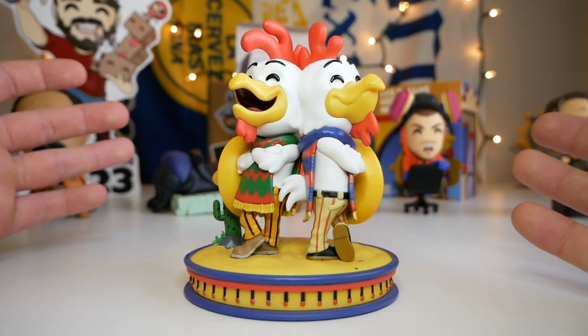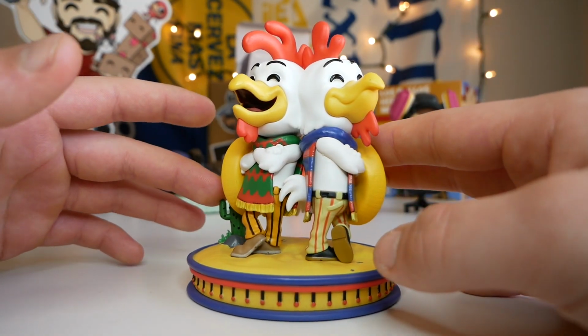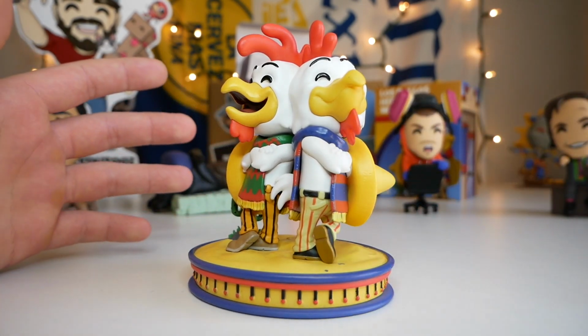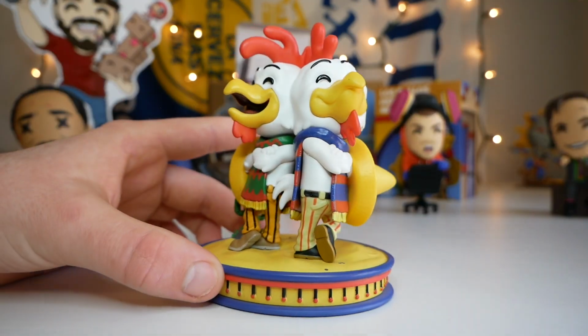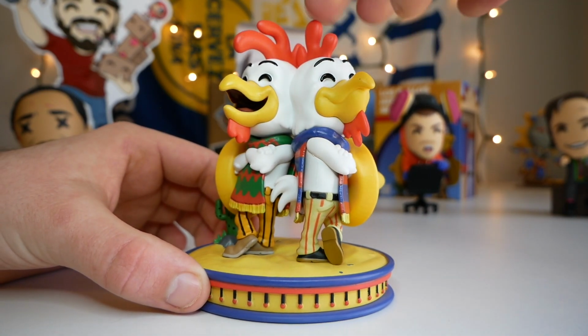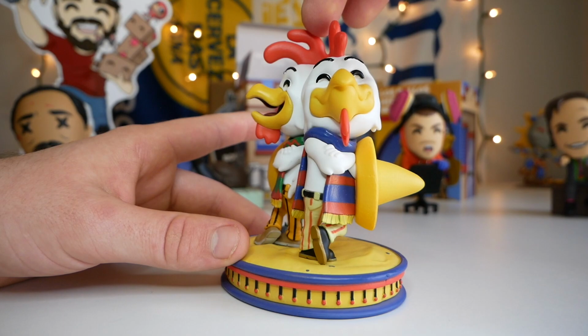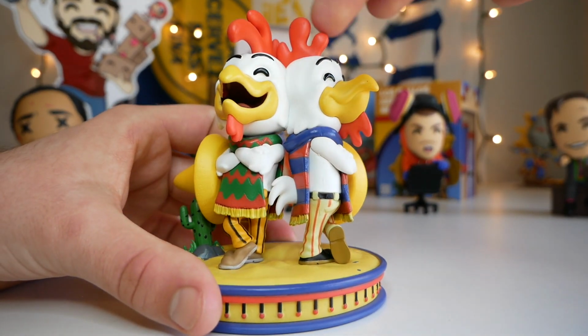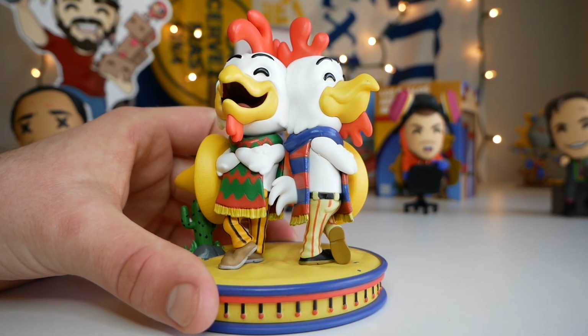So here we have the Chicken Brothers, the Los Polos Hermanos. They definitely look very similar, but they also have their own style going there. I don't know what these red things on the top here are called, but it looks like each chicken has a different design for it. This one has a longer one that goes towards the front there, while this one just goes straight up and stays on the top of the head there.